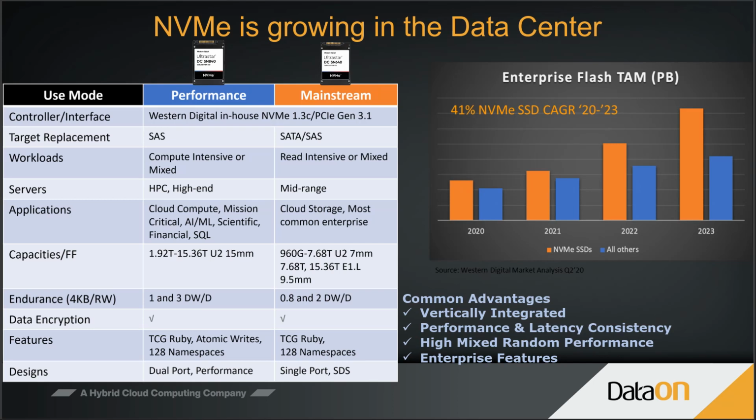SAS is showing some signs of life. It has actually grown in the last year or two, single digit, primarily on the tail of hyperscalers and HCI. But longer term, we know that it's going to flatline or start declining, because you're reaching the last legs in terms of speeds. There's a refresh, 24 gig refresh coming next year, and I believe there's a 45 gig also being looked at down the line, but it's really starting to cap out.